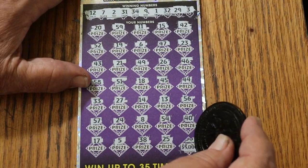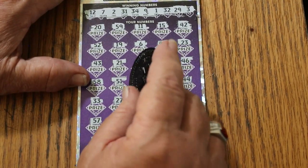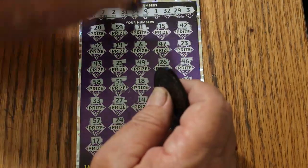a very nice, respectable $5,000. 36, so couldn't do it. But hey, that's the way it goes. This ticket's been tough on me lately. Anyway, hope you enjoyed the attempts, though.